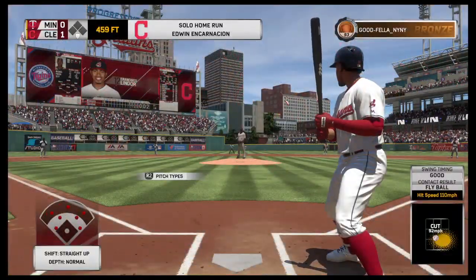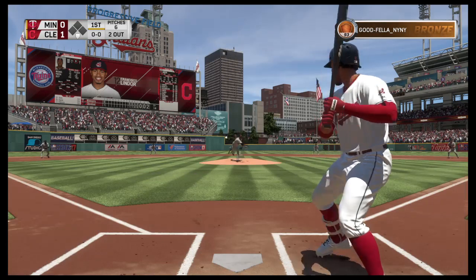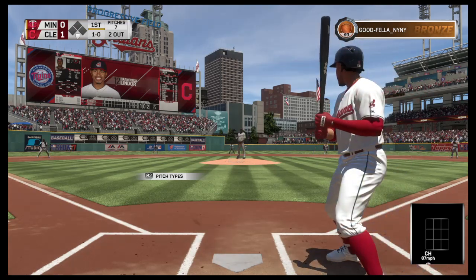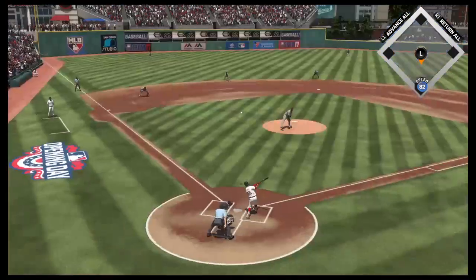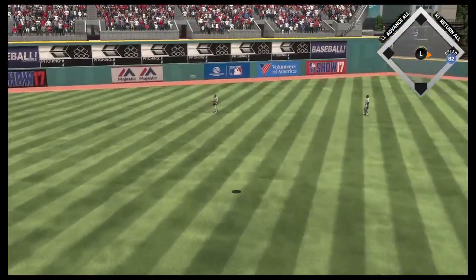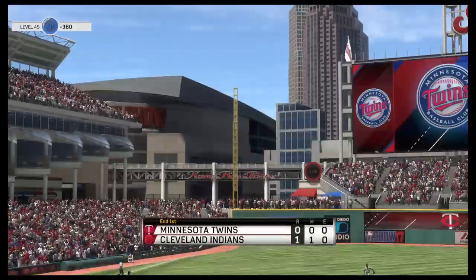Digging in, the switch hitter, Francisco Lindor, looking to get on base and keep this first inning alive. Changes up on him, but that's in the dirt for a ball. This is hit high in the air out toward left center. Rosario is there. And that ends the inning.